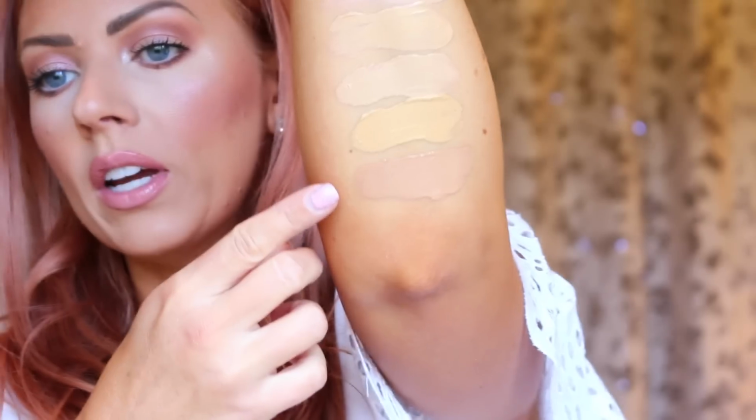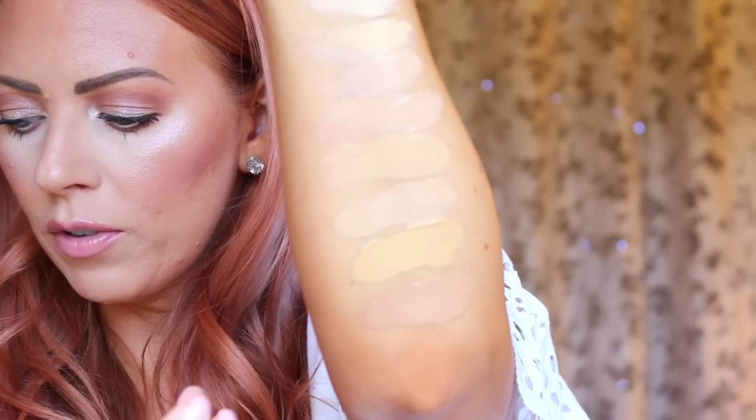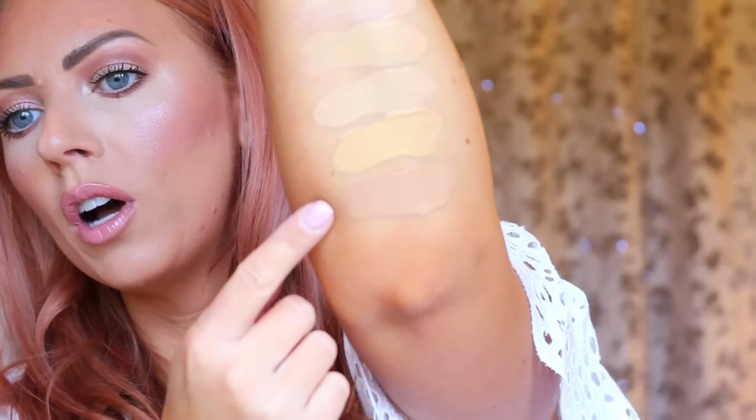Moving on to B60. This is the color Amber. So you can see that one's quite a nice rich color right there. This is described as for medium to tan skin with neutral to golden undertones. So if you go on vacation and you get that really almost red tan, like when you're in Hawaii, just a rosy tan, if that makes sense, I feel like this would be a really good color for that because it has that reddish warmth in it. Then we have B70.